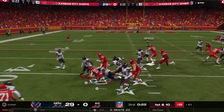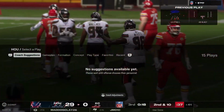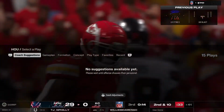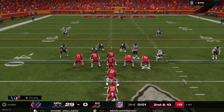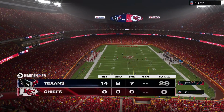They'll give this up the middle to Pacheco. What a hit! He gets flattened to the ground. No progress on 1st down, and that'll bring up 2nd and 10. These big D tackles in this league, they love weaponizing their size right in the middle of the field. It is so hard.